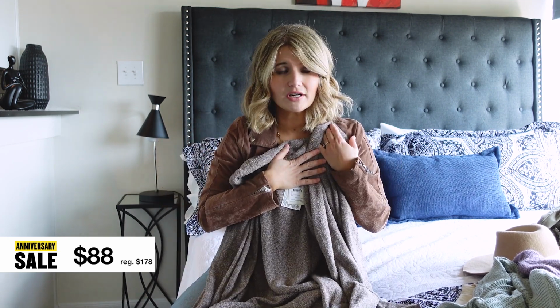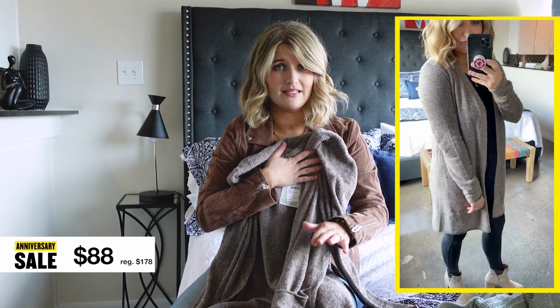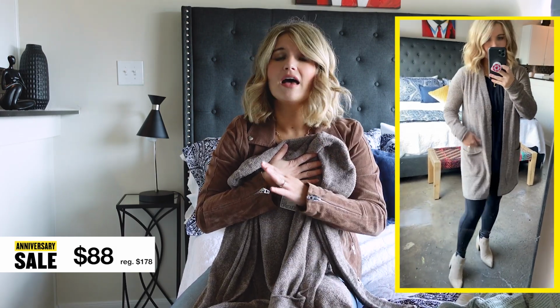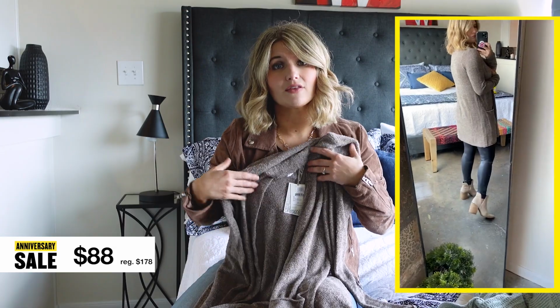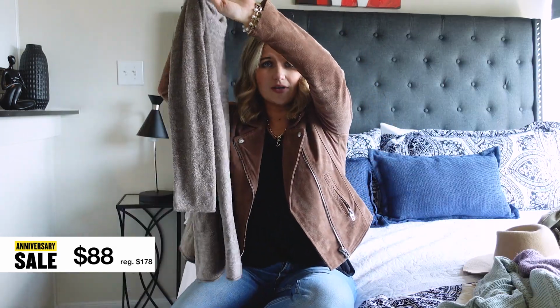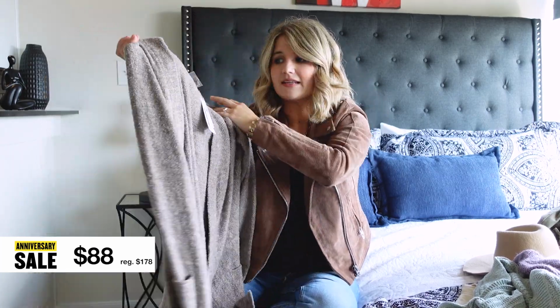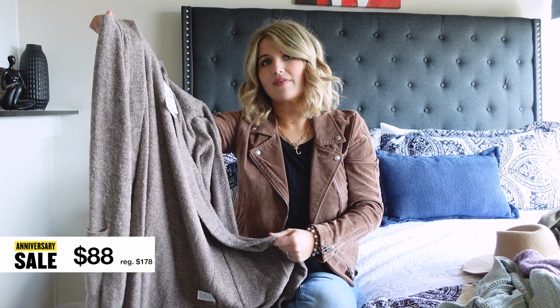I've had my olive green one for 3 years now, and it looks exactly the same as this one does. It looks brand new still, and I wear it constantly in the fall as well. So this is another one that comes down really long. This is going to cover your booty with leggings if you want to wear it like that. And these also work just for lounging around the house too.